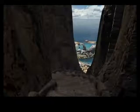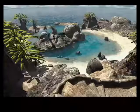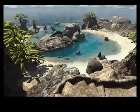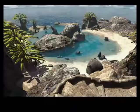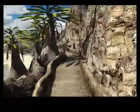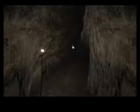Let's see, there's something out there, some sort of animal. Oh. And looks like we scared them away. This sort of lagoon kind of area. You can see them swimming out there. Just sort of sitting there on the rocks, warming themselves. Alright, let's keep on going down this path. You can see we're going into a tree stump. And in here, another cave.